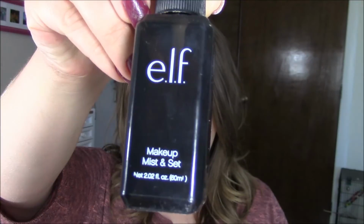Okay, and then the very last step, so that you don't look powdery, so that everything melts together, is to use some sort of a finishing or a setting spray. Since I've tried to keep everything really affordable for this video, my very favorite affordable one is by e.l.f. It's the e.l.f. Makeup Mist and Set, and it meshes all of the powders together, so it helps blend and make everything not powdery. And it can also elongate the life of your makeup.